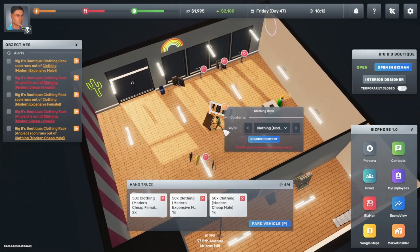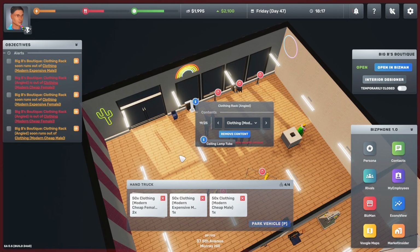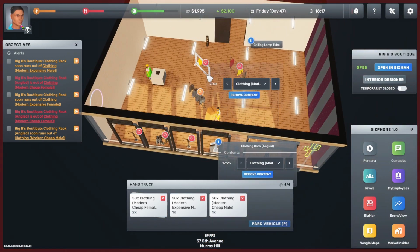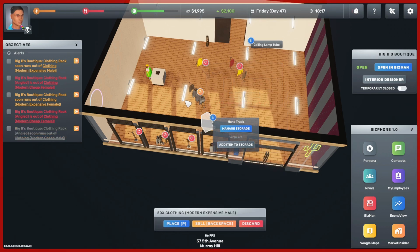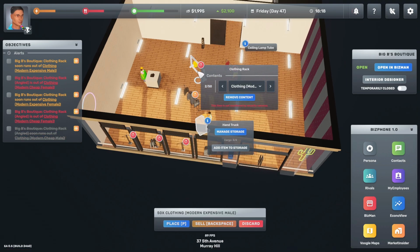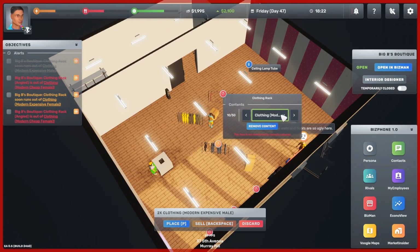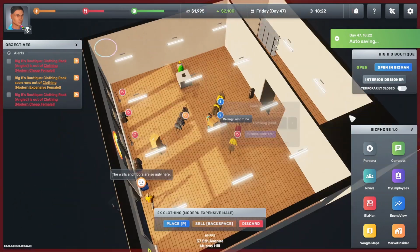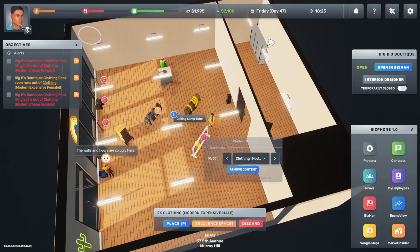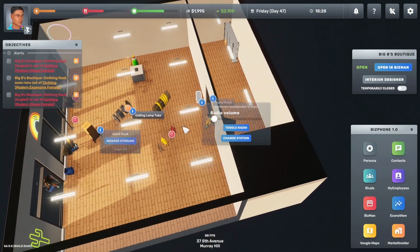Oh my goodness me. Right, there's hardly any stock anywhere. Hang on, pause time. What's where? Again, I need the signs, because I don't know what's where. And again, I want this to be at the front. So modern expensive male, that can go to here, look. So load that up. That's good. Is that modern expensive male as well? That's modern expensive female. Okay, so I've only got 1 rack with modern expensive male clothing on, I think. So go and pop that into the storage thing. Marvellous. And then go back over here.